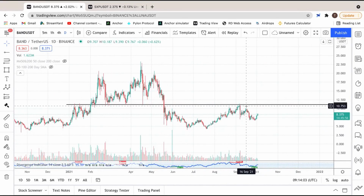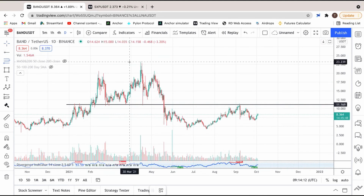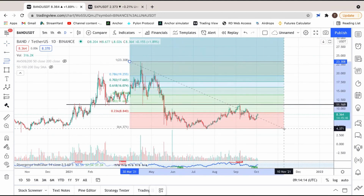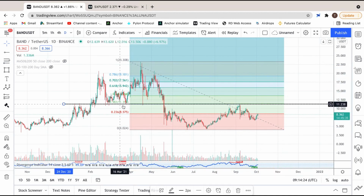At this moment in time, that is a big area that I believe we need to get through, because if we get through $11.39, I definitely think that a new all-time high is on the cards, regardless of any other retracements, because every time we bounce on this level, we have ended up bouncing so much higher. So this is a level I'm going to be definitely looking out for. It comes in at $11.39 right there.